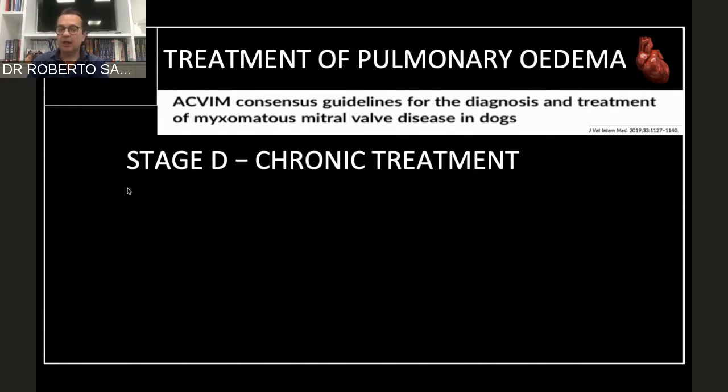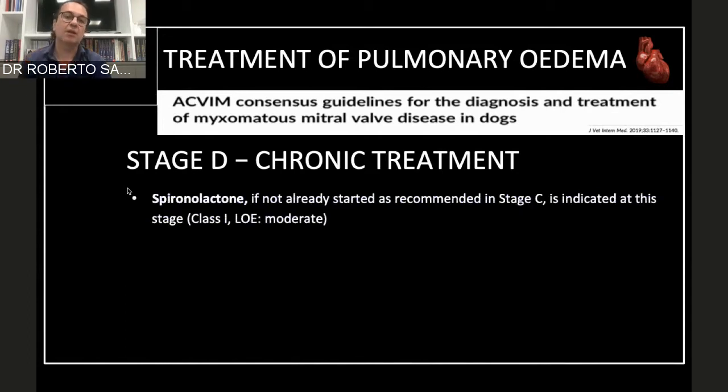In class D, other treatment that can be done is, if it's not yet used, to add spironolactone. As you know now, in class C, it's already used. Right now, I'm just talking about the diuretics, and that's why I didn't put pimobendan, ACE inhibitor, and so on. But as you know, starting from class C, most people already use spironolactone, and there are also some new studies suggesting that, looking at the results of the DELAY study, maybe we can also try to anticipate the use of spironolactone to class B2.